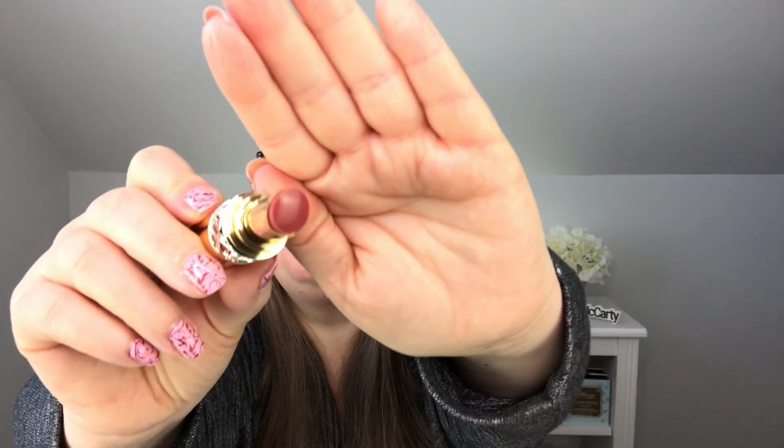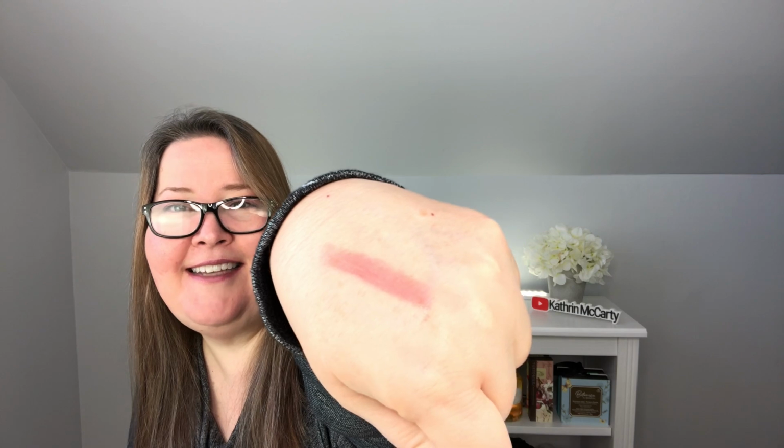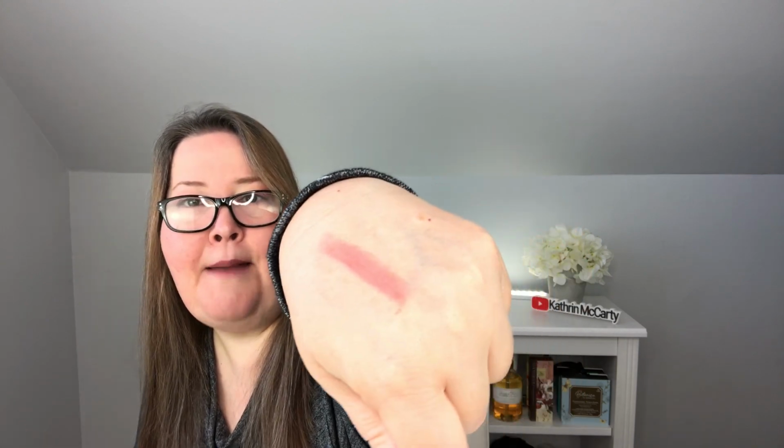Okay, ready? Oh, she's beautiful. I just knew I was going to get some kind of deep brown or something. Look how gorgeous that is. I'm going to go ahead and put it on the back of this hand. Oh, and it's sheer. Oh my goodness. I am going to love this. It's kind of sheer. I went back and forth 1, 2, 3 times to get that buildup of color.